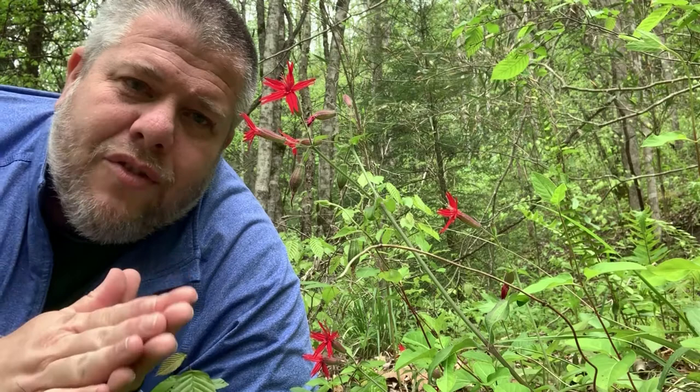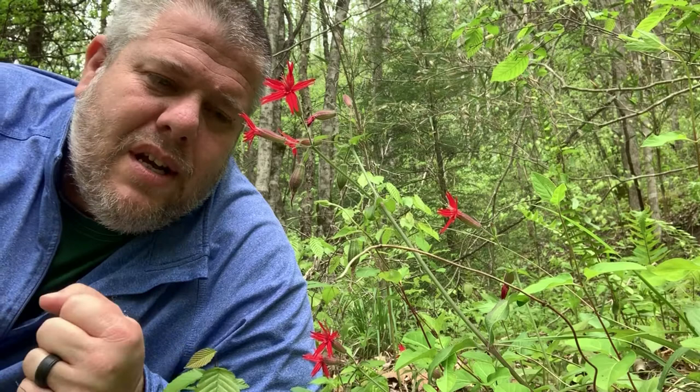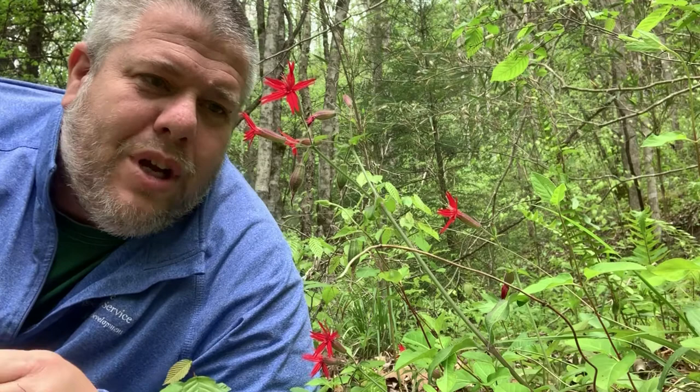And this is one that's really gonna stand out in the woodlands anytime that you're out. It does like kind of wet forests. You'll see it sometimes on rocky outcrops and things like that, but it is really just a gorgeous, gorgeous flower.